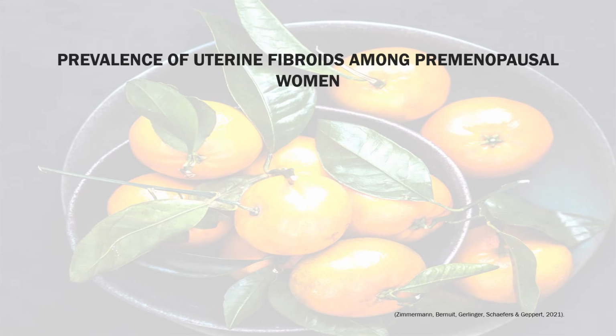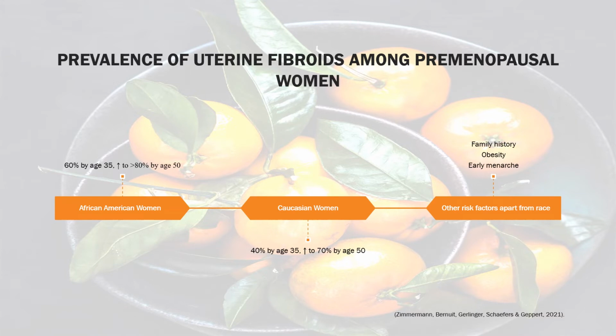Prevalence of uterine fibroids among premenopausal women. In African American women, 60% by age 35 are diagnosed or identified to have uterine fibroids. This number increases to greater than 80% by age 50. In Caucasian women, 40% are discovered to have uterine fibroids by the age of 35. That number increases to 70% by age 50. Other risk factors apart from race include family history, obesity, and early menarche.